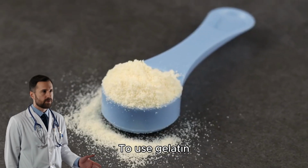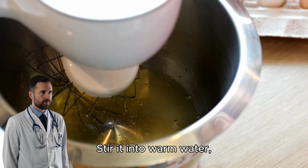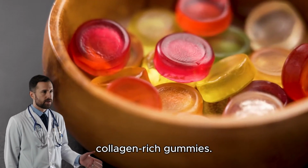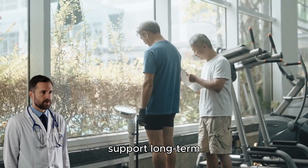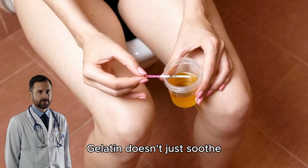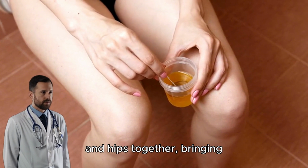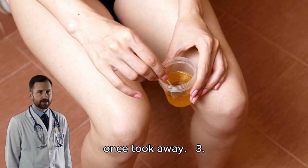To use gelatin effectively, choose unflavored, grass-fed powder. Stir it into warm water, tea, or bone broth until it fully dissolves. You can even make your own collagen-rich gummies. Consistency is key, as a small daily dose can support long-term improvement in joint function and swelling reduction. Gelatin doesn't just soothe joints. It strengthens the tendons and connective tissue that hold your legs and hips together, bringing back the flexibility and smooth movement that pain once took away.